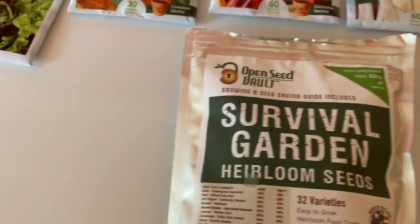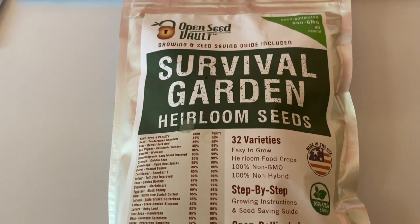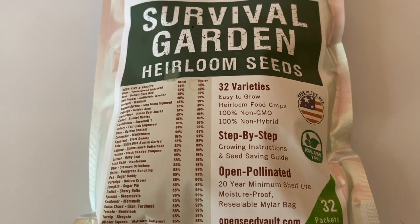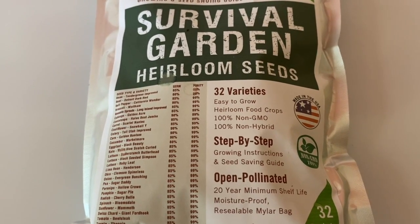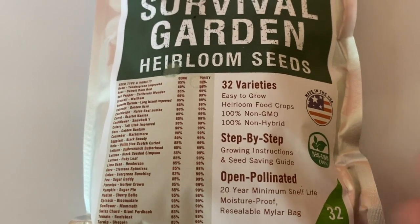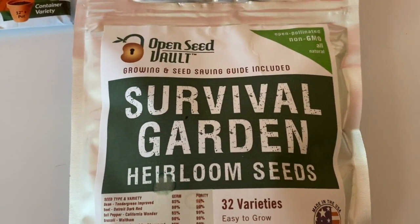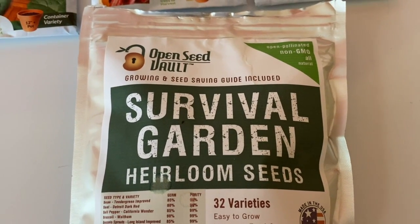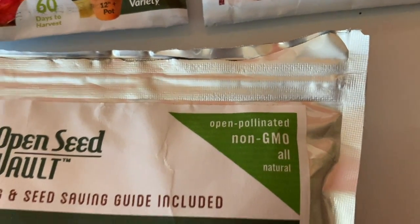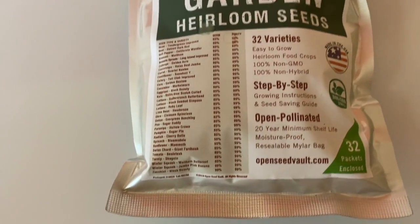I also wanted to show you that you can buy the Survival Garden, their heirloom seeds, and it has 32 different varieties. It has a guide in it, step-by-step growing instructions, and a seed saving guide. And these were also open pollinated. I got a couple packs off of Amazon.com, and I think it was under 30 bucks for the whole pack. These are non-GMO seeds. They've been open pollinated. So this is a really good Survival Garden heirloom seed pack that you need to get.